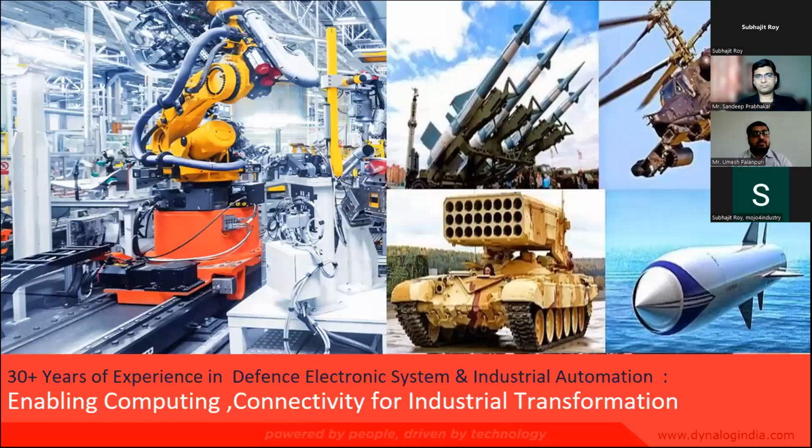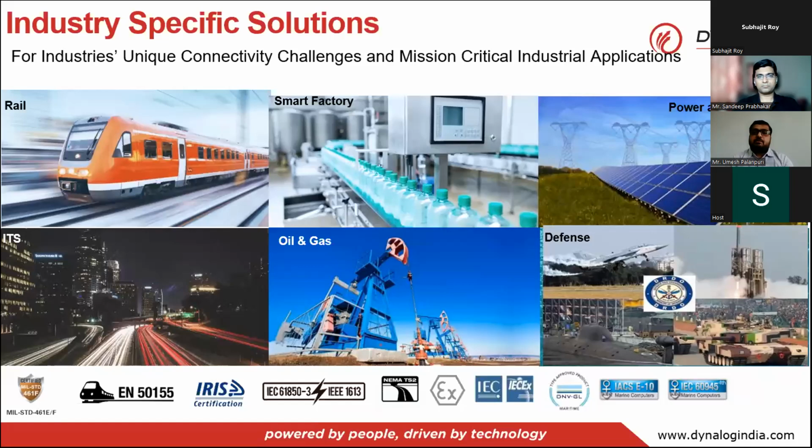Three supplier of industrial automations and networking products in India, serving different industries like transportations, oil and gas, marine, factory automations, railway. Since we are serving different verticals, each and every vertical has its own standard to cater the needs. So as Dynalog Moxa, the product portfolio caters to the complete needs of each and every vertical.